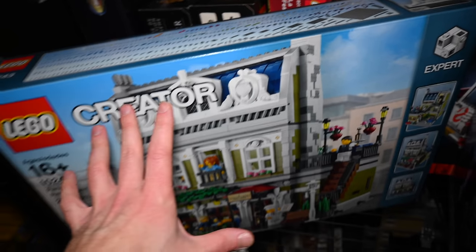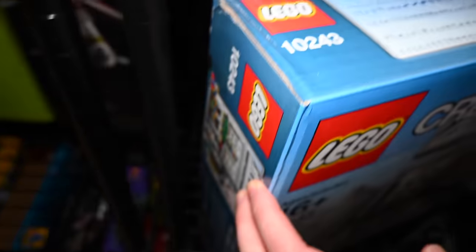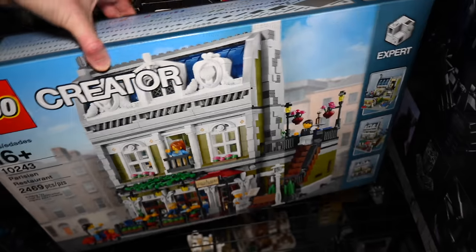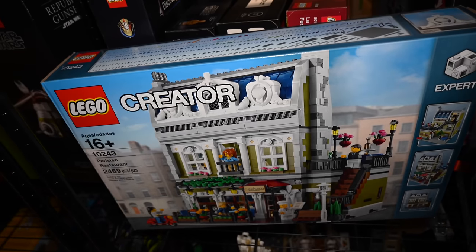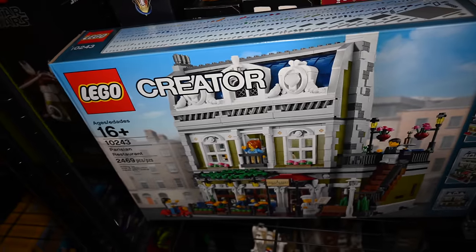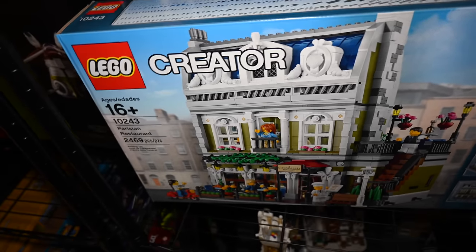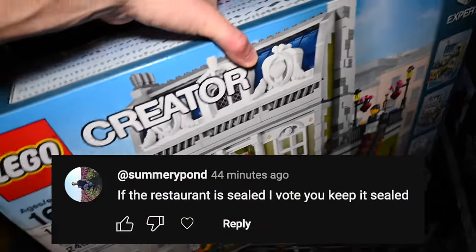I came back here and I was like, okay, let's do this. And I was like, wait a minute. This set is a little bit older. It's retired, obviously still sealed. So I looked the value of it up, and right now this set sells for about $400 on eBay. And I was like, dude, I should definitely not open this up. Like, I don't buy these sets to invest, but after a certain point in time, they become investments, if that makes sense. In fact, someone even commented, if the Parisian restaurant's still sealed, don't open it.